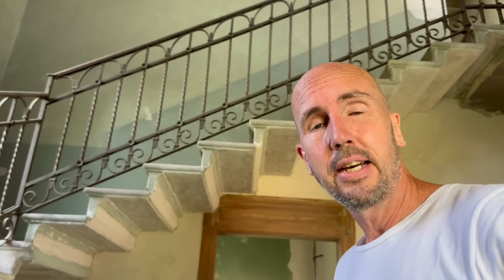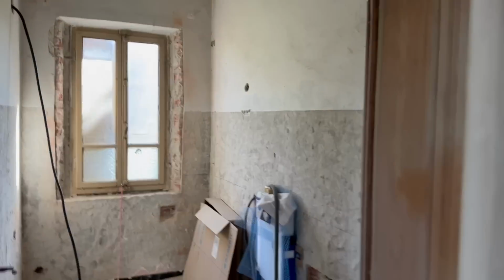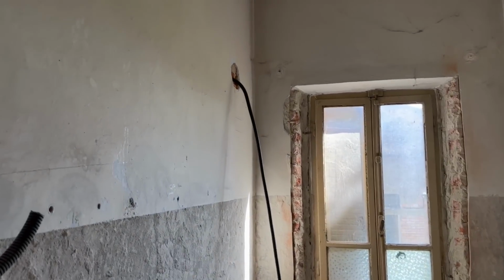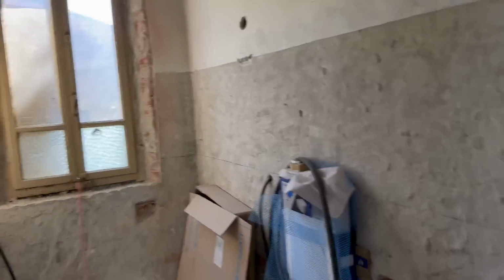Most likely I'll be moving upstairs to start working on the bathroom. I do have a lot of work to do in this bathroom as well. Not super keen. It needs a lot of preparations in here. We'll see. That might happen.